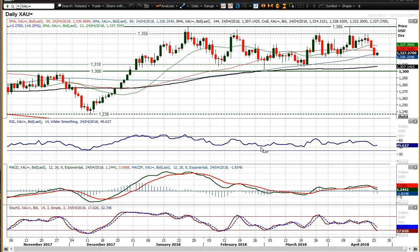40 seems to be a level on the RSI that's held up. MACD lines ticked marginally lower, but yeah, holding up above neutral. And the stochastics, well, yes, they are sort of reflective of this very near-term momentum shift to the negative side, but it'd be interesting to see if again they start to bottom out around that 20 mark.